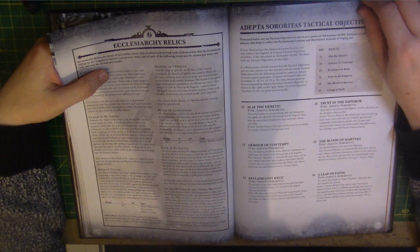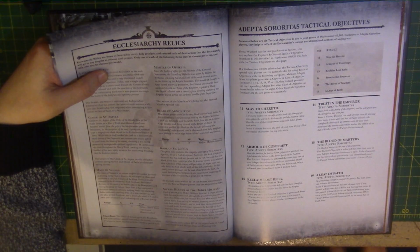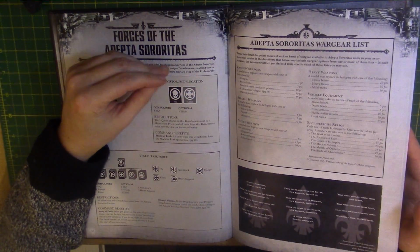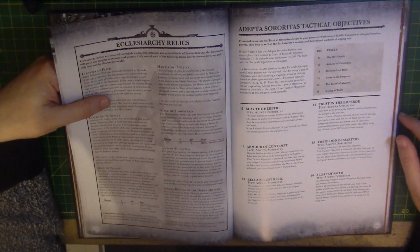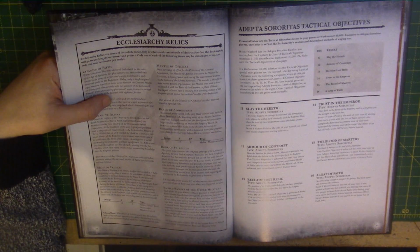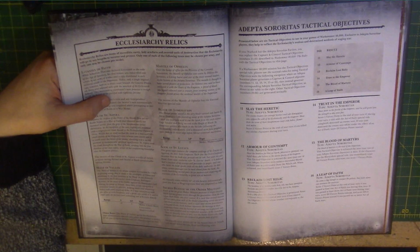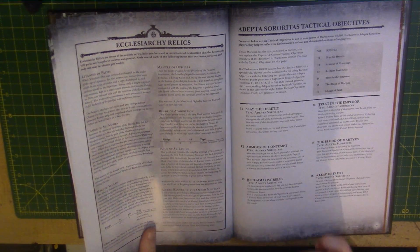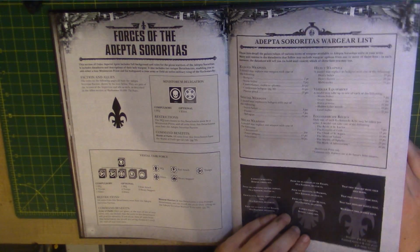The Book of St. Lucius. All friendly units within 12 inches of bearer automatically pass any fear or regroup tests. And that's 5 points. And then the Sacred Banner of the Order Militant. All friendly units within 12 inches of a bearer have +1 attack and reroll any failed morale, fear, and penance tests. And yeah, I would rather have that.